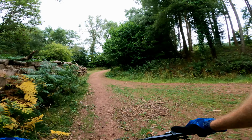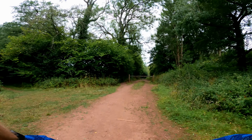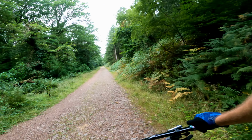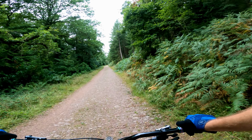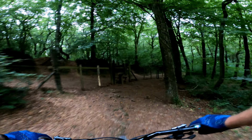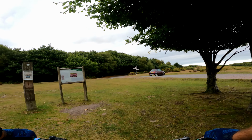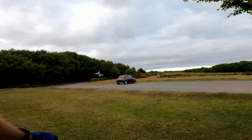Good fun. Now to head down to the Foxy Bean for a coffee stop, but we're gonna go head back up through Greatwoods. Here we are at Dead Woman's Ditch. They're gonna be coming down here now.